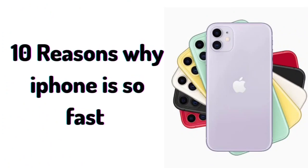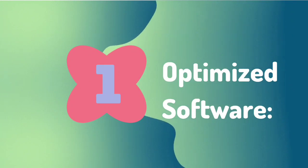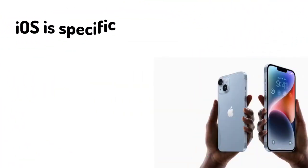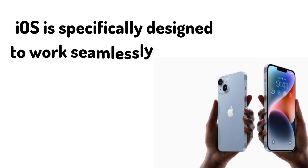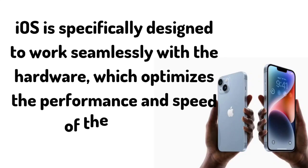10 reasons why iPhone is so fast. Optimized software. iOS is specifically designed to work seamlessly with the hardware, which optimizes the performance and speed of the device.